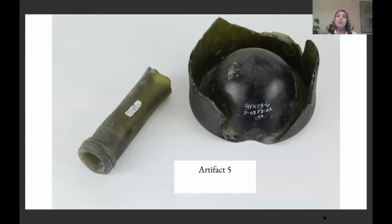And then when they finished the bottle and they wanted to separate it from the pipe where you blow through the air, they knock it off the pipe, and it can kind of create a little air bubble at the bottom of the bottle. Sometimes that is something that you still see in wine bottles today.